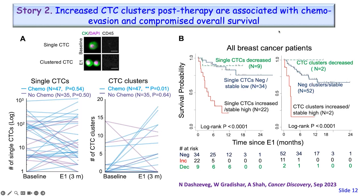So this is a great biomarker used for clinical prediction of patient outcome or therapy response. I know pathological complete response has been the gold standard for response assessment in the clinic, but a CTC cluster or single CTC change in numbers, the longitudinal pattern, can be used as a biomarker as well. So this is a great clinical biomarker discovery platform.